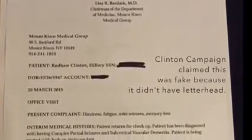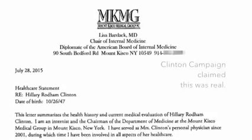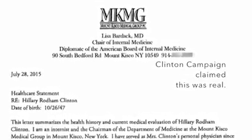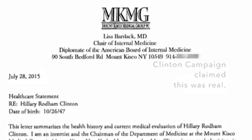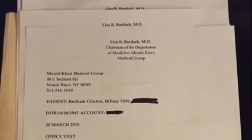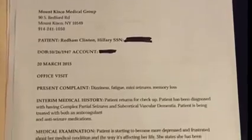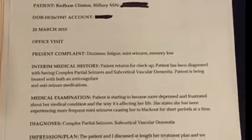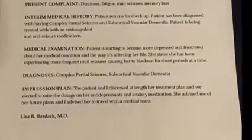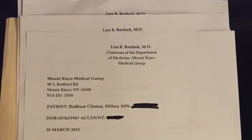To begin, the Clinton campaign tried to debunk the record based on the fact that it doesn't have a letterhead from the doctor. But if you've worked in healthcare, you'll know that most of the pages of the healthcare record kept at the doctor's office don't actually have letterhead on them. Letterhead is mostly used when a document is being mailed to a patient. You can also see that there is no recipient address on the document. Instead, there is an address from the doctor's office, which indicates that this is a page directly from Hillary Clinton's chart kept at the office.